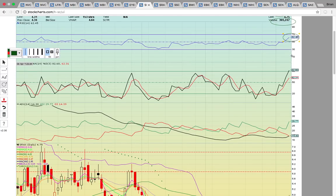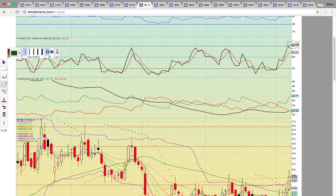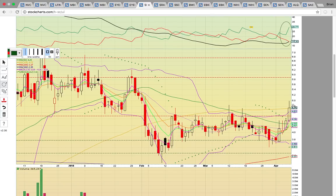You have RSI at 62. Now you have Fasto above 80. Let's see if it can stay above that level. You have plus DI breaking out. You can see how the green line's pushing away. And then notice how the black line, the ADX, is crossing over the red line, minus DI. That's a signal if the black line can cross over that the bulls are heating up.